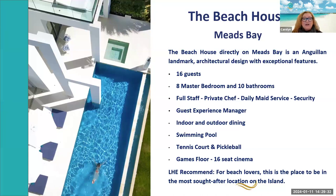Indoor and outdoor dining. We have one swimming pool at the beach house. We have a tennis court, and we also have pickleball, which we've just introduced, which I'm sure the American and Canadian market knows, the fastest growing sport in the US, but also taking off in the UK market as well. We have a full ground floor, or basement, if you want to call it that, which is absolutely huge, which has all gaming facilities as well as a 16-seat cinema. So it's quite unique in Anguilla to have that, with over 8,000 options of viewing.